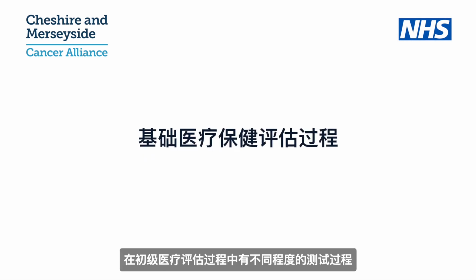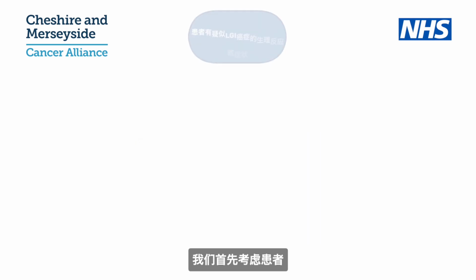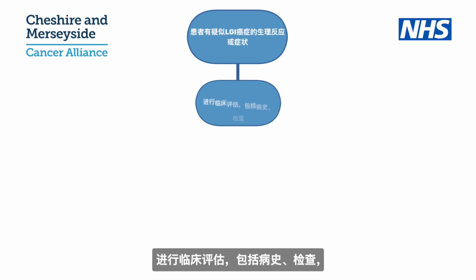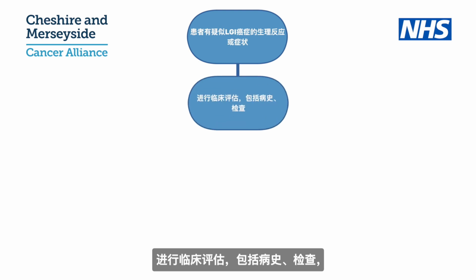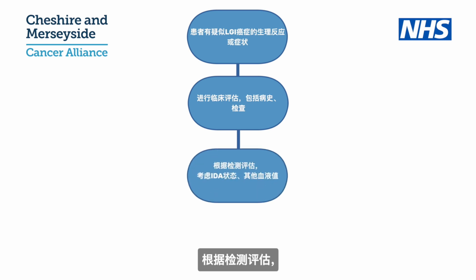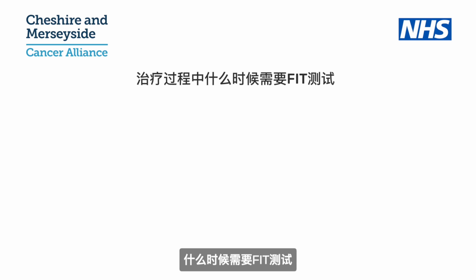There are stages of assessment required in primary care. So we start with a patient with signs and symptoms of suspected lower GI cancer. We undertake a clinical assessment including history and examination, and depending on the findings, then go on to consider IDA status and other bloods. We then also need to consider if FIT is necessary. When is FIT required? This falls into 3 groups.